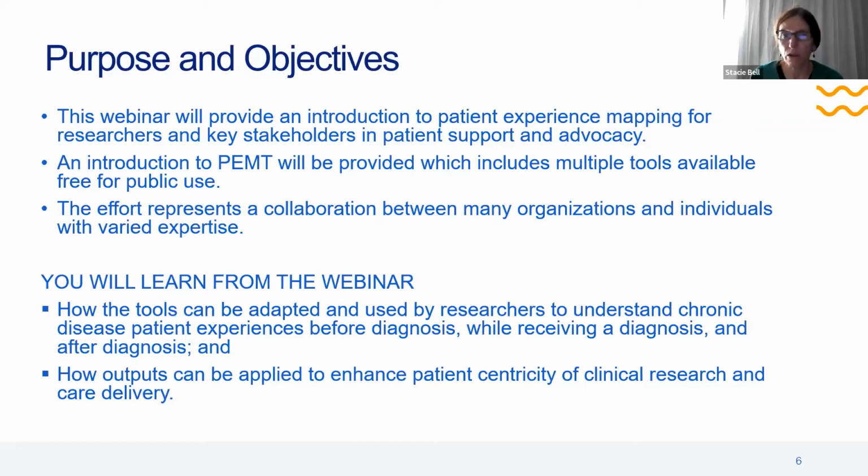And I think that what we all learned as an advisory committee, and what you'll learn today, is it's much more involved than that. And so we really are now terming it a patient experience. With that, this webinar will also encompass an introduction to the patient experience mapping toolkit that was developed by this group. This toolkit includes multiple tools, all of which are available free for public use, which I think is a very unique opportunity as well.